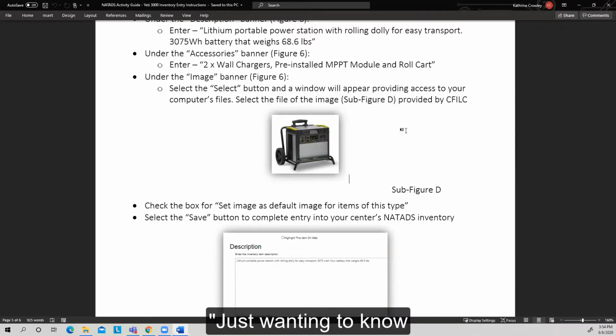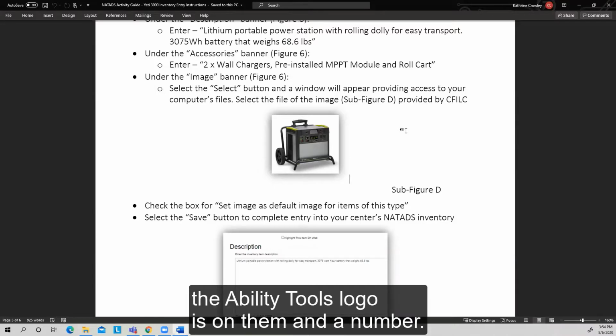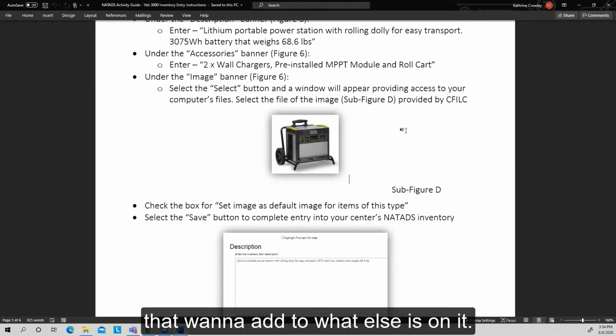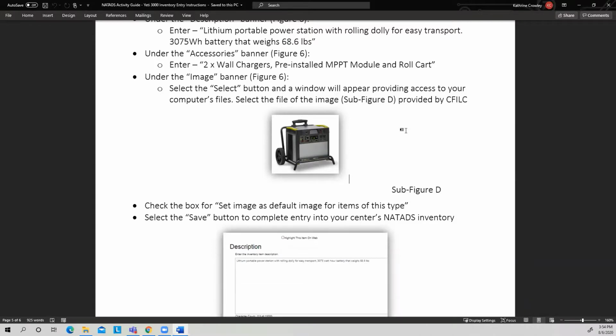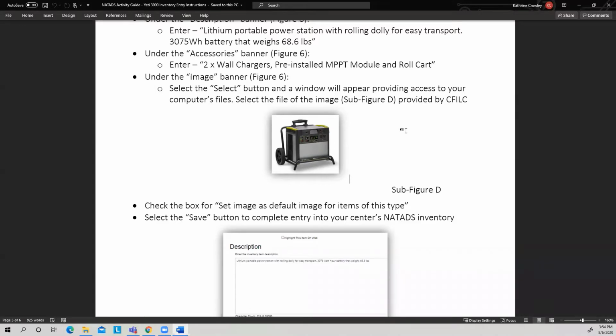We have another question, just wanting to know what information is going to be on the stickers that CFILC is sending out. The stickers are essentially our logo. The Ability Tools logo is on them and a number. And if any of the AT advocates are on the line that want to add to what else is on it, I don't have any in front of me, so I'm imagining the picture that I looked at the other day when we reordered. And a follow-up question, how soon can ILCs expect to get the stickers? Hopefully next week. We placed the order last week, so they are en route.